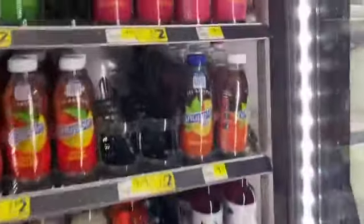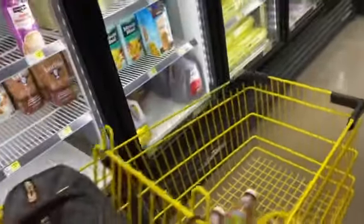These are 2 for $2. We could get Snapple. We could do this one. We could do 2 of these Snapples right here. They're 2 for $2. So let's get that. What else?